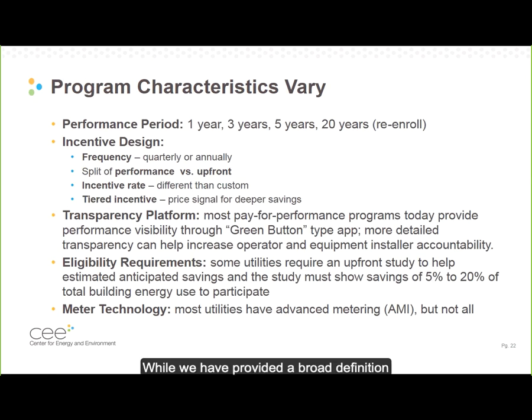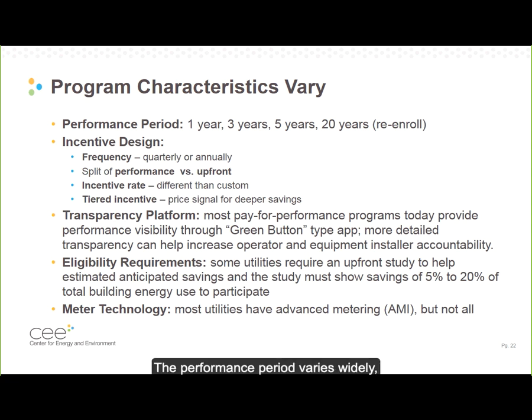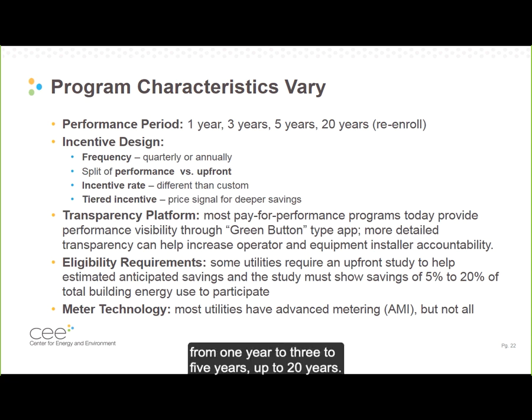While we have provided a broad definition of pay for performance, what this means and how it is implemented varies widely depending on the program you are looking at. To give you a sense of the variation, here we have highlighted a handful of characteristics. The performance period varies widely, from 1 year to 3 to 5 years, up to 20 years.